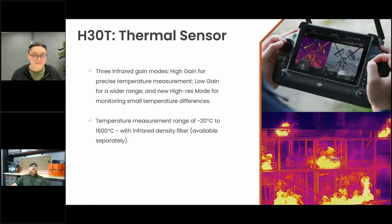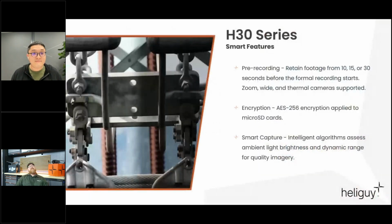Some of the smart features that the H30 series has: you've now got a pre-recording feature. It's going to retain that footage and allow you to record from 10 to 15 or even up to 30 seconds before you actually start recording properly. And this feature is available on the wide, the zoom and the thermal sensor as well.